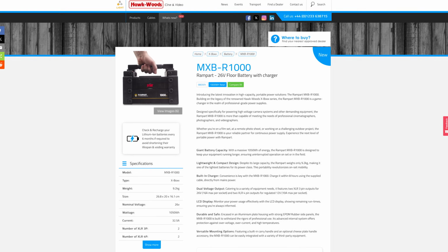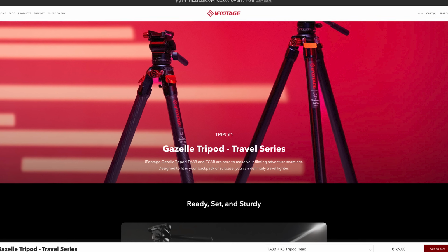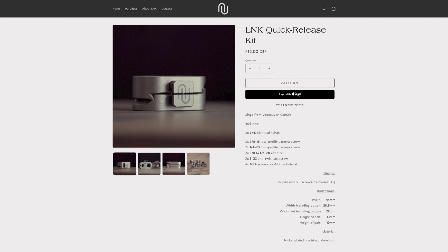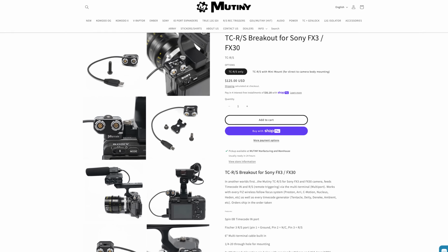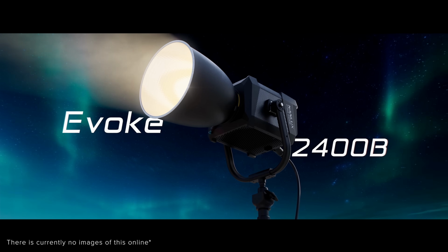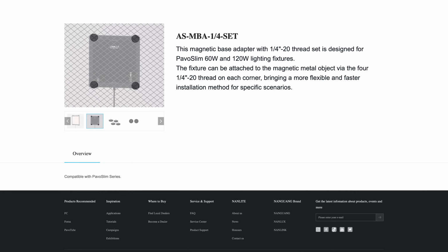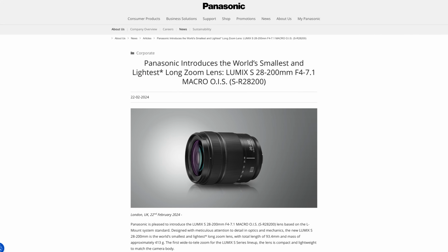Hawkwoods have announced the Rampart 26V 1000 mAh floor battery. iFootage released the Gazelle TA3B and TC3B tripods. IRIX released white versions of their lenses. Lexar has released the SL600 SSDs. LNK Cine has released a new quick release system. Mutiny released a timecode and RS breakout for the FX3 and the FX30. Nanlite released the FL35E motorized Fresnel for the 2400B, a dual coupler kit for the Fujifilm 60C and 120C, and the magnetic base adapter kit for their Fujifilm LED series. Panasonic announced the 28-200 f4-7.1 macro OIS super zoom for L mount.